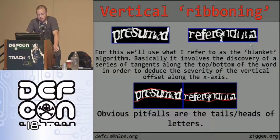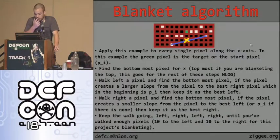Okay, so now we got the vertical ribboning, and this is kind of a pain. What we use is an algorithm I refer to as the blanket algorithm. Basically, it involves the discovery of a series of tangents along the top and bottom of the word in order to reduce the severity of the vertical offset along the x-axis. Obvious pitfalls are when there are tails and heads to letters, like P and D, etc. But it's usually not that much of a problem.